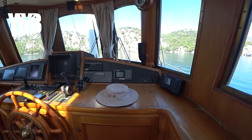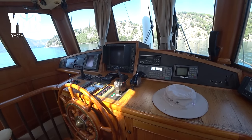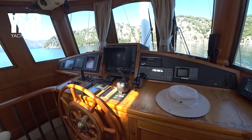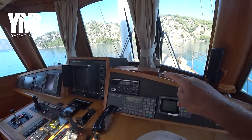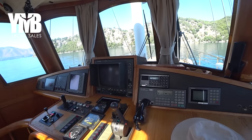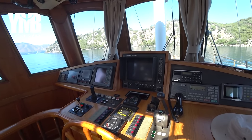What we see now in front of the camera is a lot of old navigation systems. The radar works, some of it doesn't work. There is a new Furuno GPS and plotter, which is not on board. Basically, it will be installed here and the boat will be delivered with this Furuno system. The engine gauges are working, the RPM. We will see it a little bit later or before.